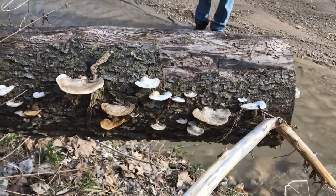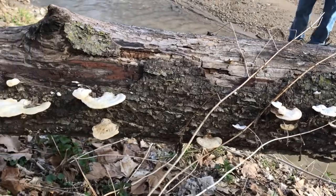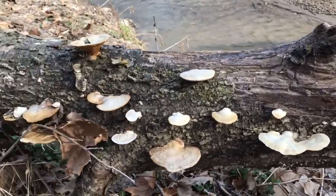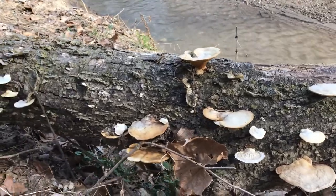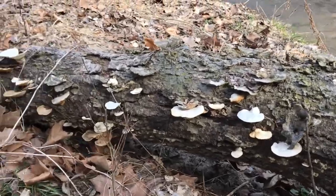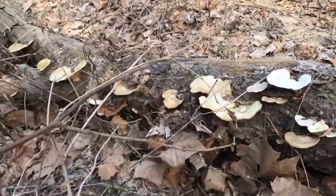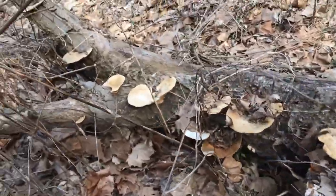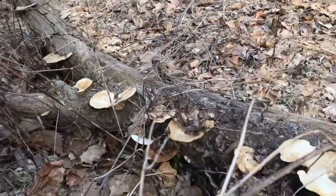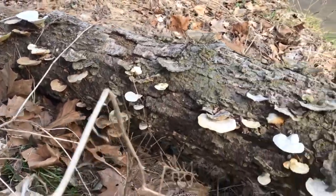Check this log out, gang. Look at all them mushrooms on there. I bet Steve could tell you what they are. Wow. But just keep going. It looks like a car battery. But I can't tell from over here. That is cool. That's a lot of mushrooms.